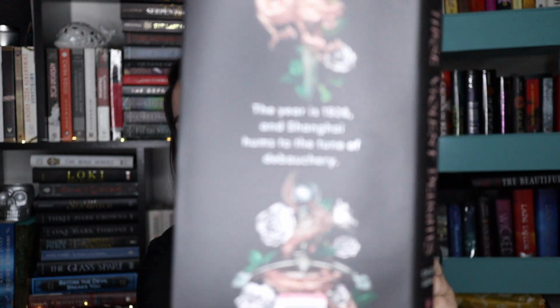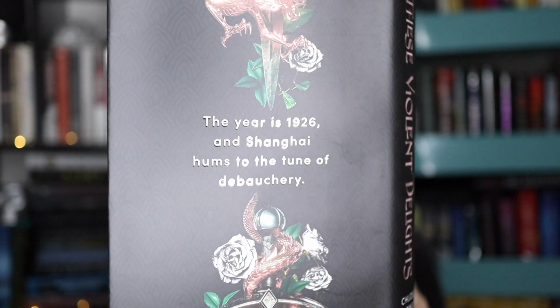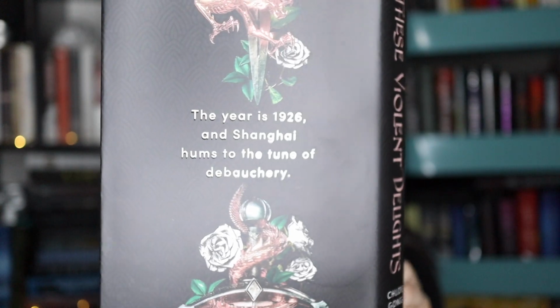The year is 1926 and Shanghai hums to the tune of debauchery, which is also what the back says, and I think that is the sexiest tagline for a book ever. I think this book is gonna be mad sexy and I'm excited.